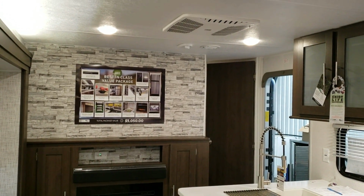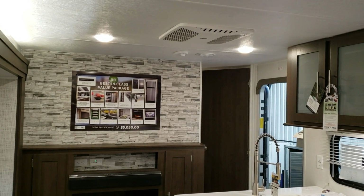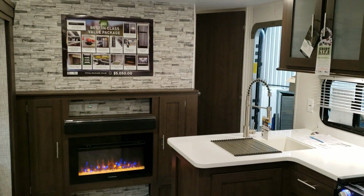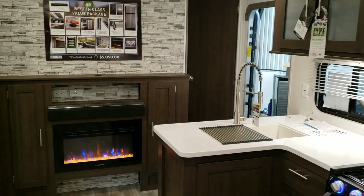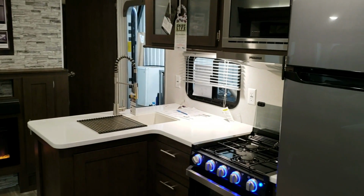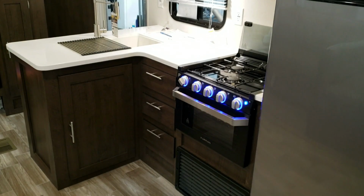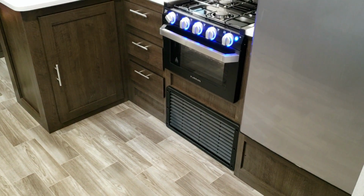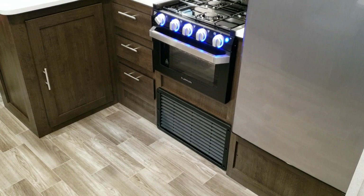Ducted air conditioning. The unit comes standard with a 13.5 BTU air conditioner. Here at Couches RV Nation, we do try to upgrade it all the time for our stock with a 15,000, but definitely make sure that is on there. That's a big upgrade for a camper this size. You can also order it with 50 amp electric service and a second air conditioner if needed, if you're one of the customers from down south. So we can get it that way.